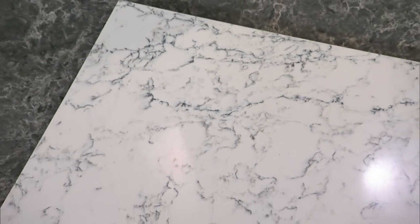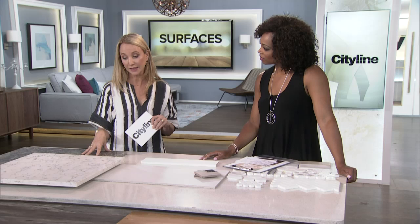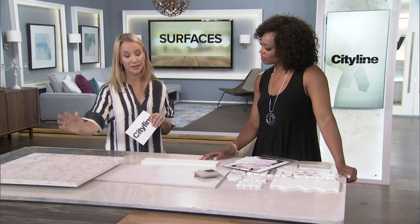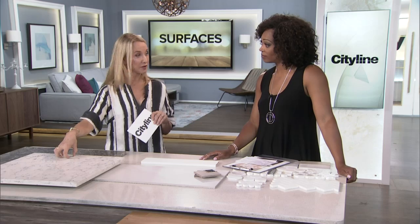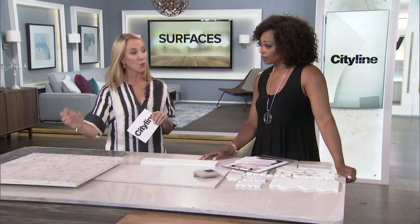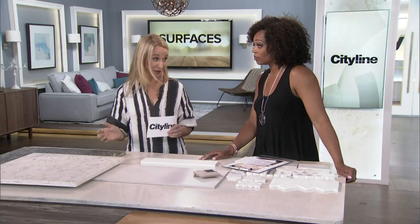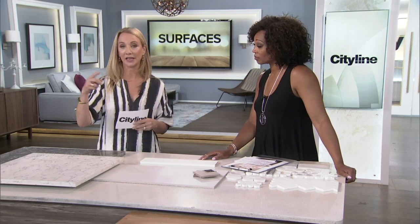Caesar stone is an amazing product because they have made such headway in making it look so much like the real deal. And they have a billion patterns that you can choose from. These are just a couple of my favorites. The thing about Caesar stone is that it's heat resistant, so you're not going to get those burns on it. It is scratch resistant. You're not going to get the etching. You're not going to get the wine stains. And you don't have to seal it. So it's pretty much maintenance free, I have to say, and we have a picture of it in action.